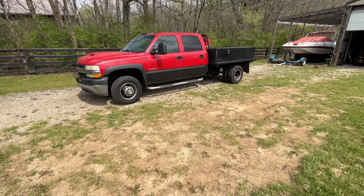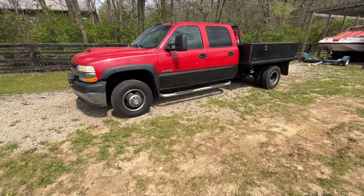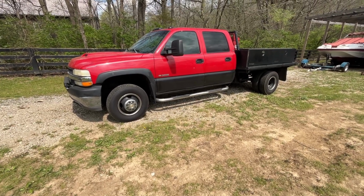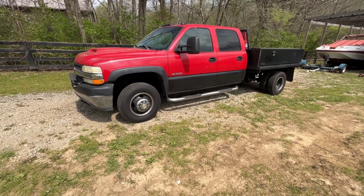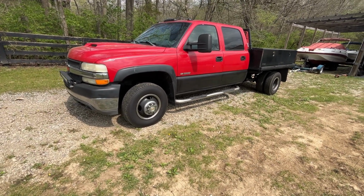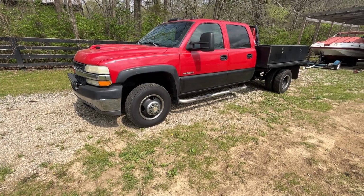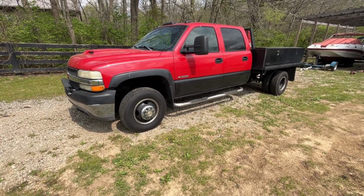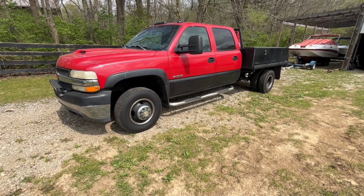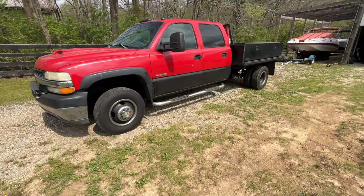And here we have our trusty tow vehicle. It is, I think, a 2001 Chevy Silverado 3500, but what makes it unique is that it has the 8.1 liter with the Allison transmission attached to it. They don't make them like this anymore, so that's why we still consider this part of our collection and a special vehicle on its own, even if it didn't make the cool club down there.